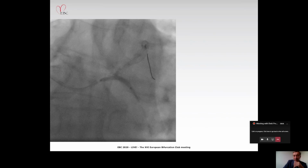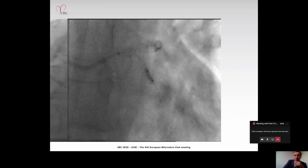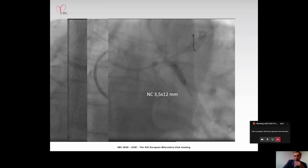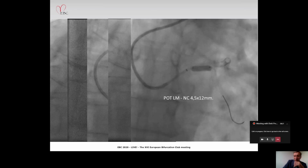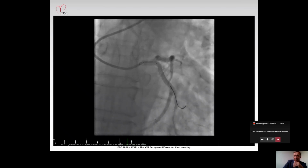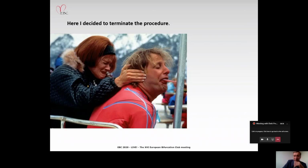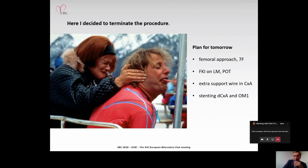And after that, I had a lot of difficulties with incremental balloon dilatation. I couldn't cross the stent with small balloons, even with extra support wire, buddy wire, Guidezilla, and after that with non-compliant balloons and the final POT in the left main. This is the final result. Why final? Because I decided to stop the procedure here and think about what to do.